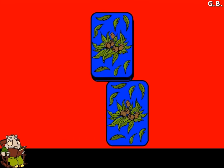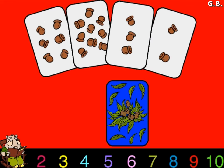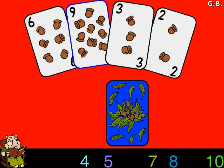All these cards have lost their numbers. Using the mouse, click and drag a number from the bottom of the screen onto the matching card. See what happens when all the cards are numbered. 3, 2, 3, 6, 9. Well done. Now let's try another game.